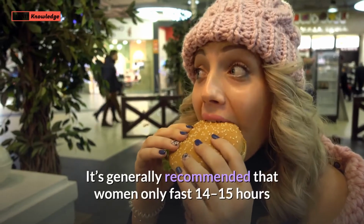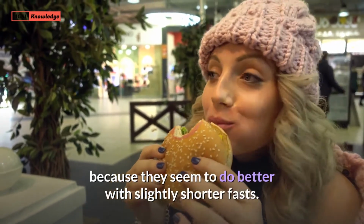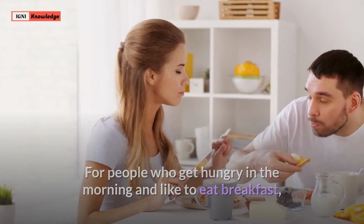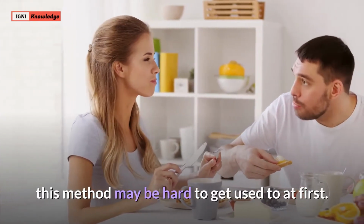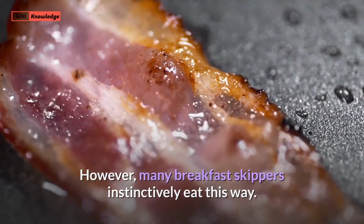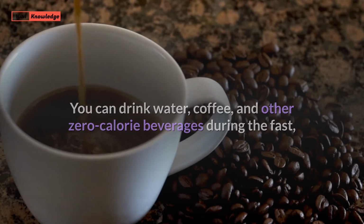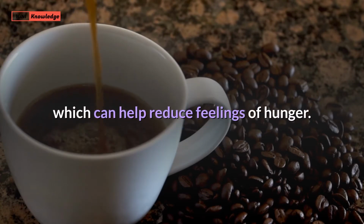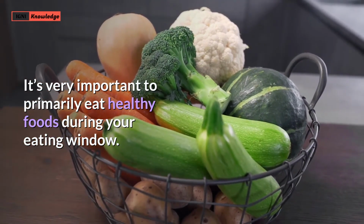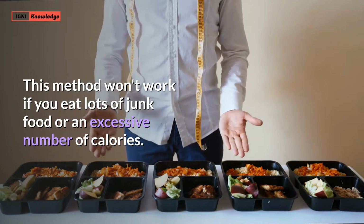It's generally recommended that women only fast 14 to 15 hours because they seem to do better with slightly shorter fasts. For people who get hungry in the morning and like to eat breakfast, this method may be hard to get used to at first. However, many breakfast skippers instinctively eat this way. You can drink water, coffee, and other zero-calorie beverages during the fast, which can help reduce feelings of hunger. It's very important to primarily eat healthy foods during your eating window. This method won't work if you eat lots of junk food or an excessive number of calories.